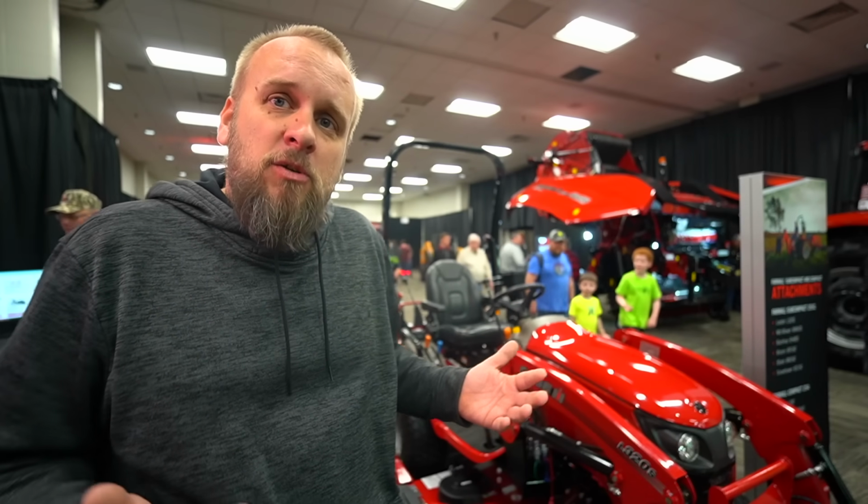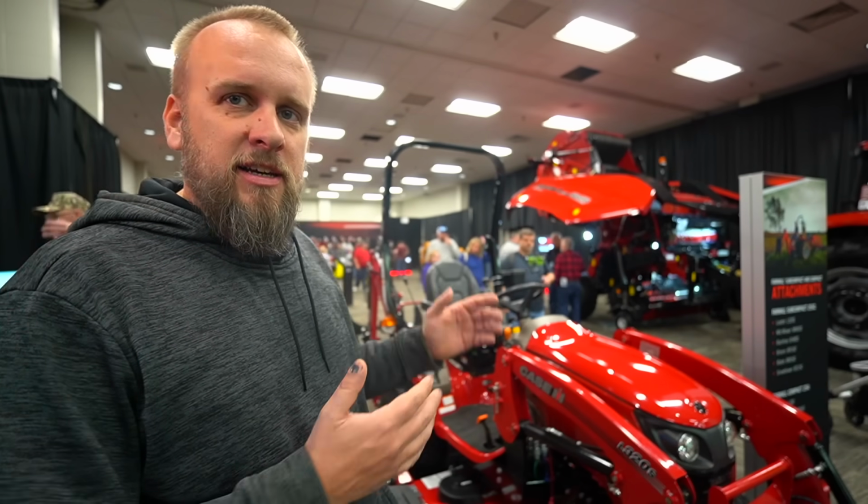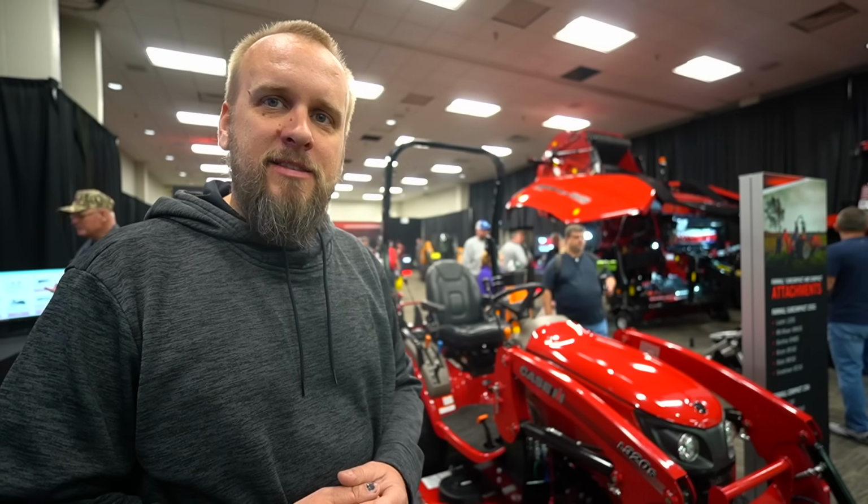But with anything, the question is, is it a good tractor? And just like with the New Holland compact tractors, Case is currently partnered with LS, and this tractor is made by LS.